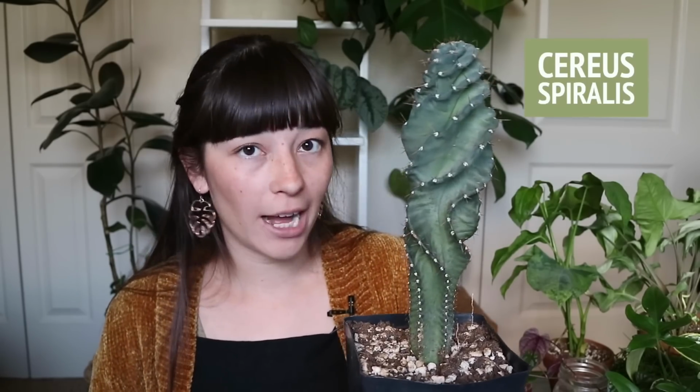The next plant that I want to show you, I am so stoked. I hardly ever would haul a cactus because I don't know how interested we are in cool cactus. It is a CEREUS spiralis, and I just think that these are so flippin' cool. And I was lucky enough to find it at a local nursery. Okay, so this is one of the first more rare cacti that I ever tried to get.